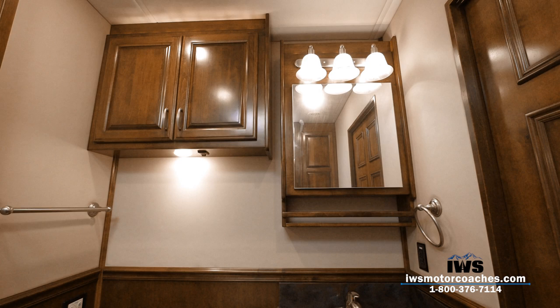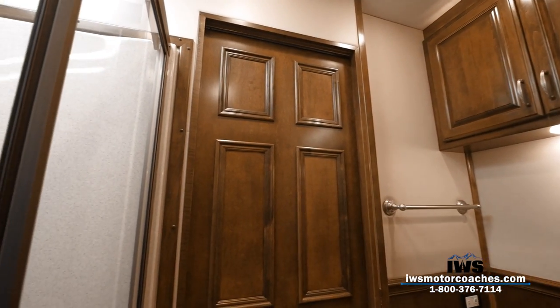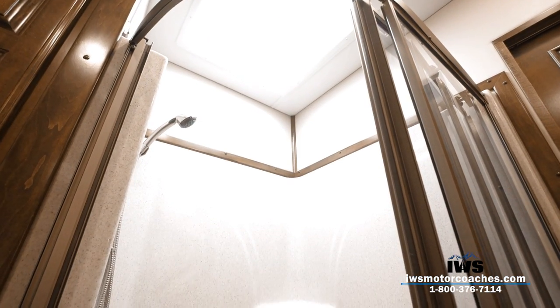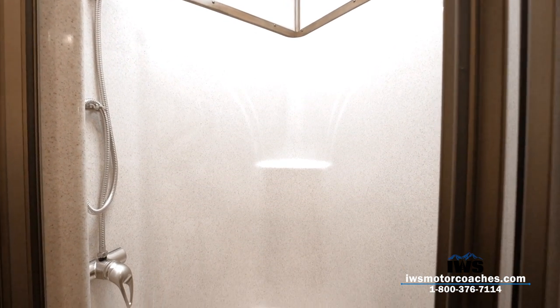Now as we move around to the street side of the coach, you're gonna see this large, spacious shower. And I'm over 6 foot tall and almost 250 pounds, and this is one of the first showers that I really fit in. And my wife loves them because there's an area for her to sit down in there. And I just can't say enough good about this corner shower.